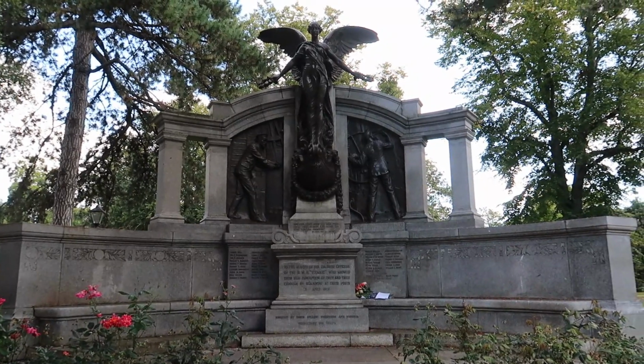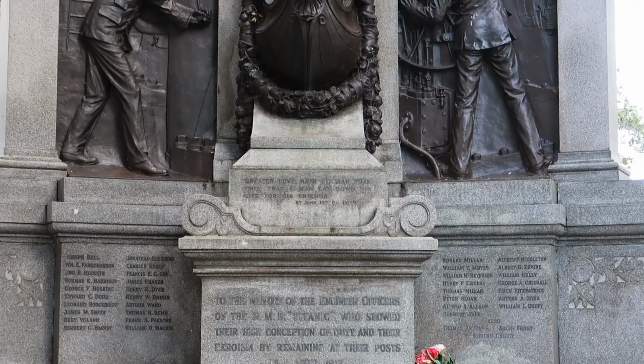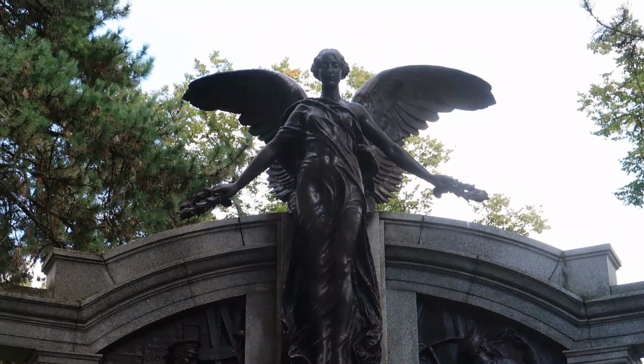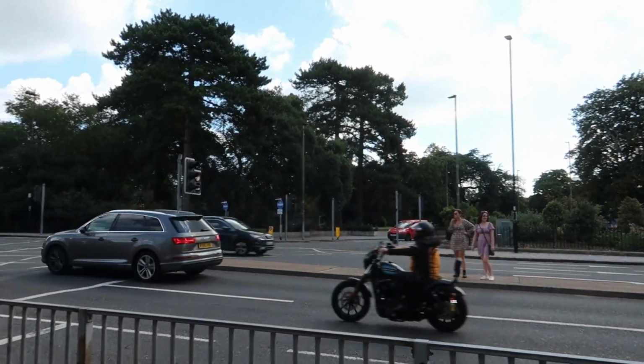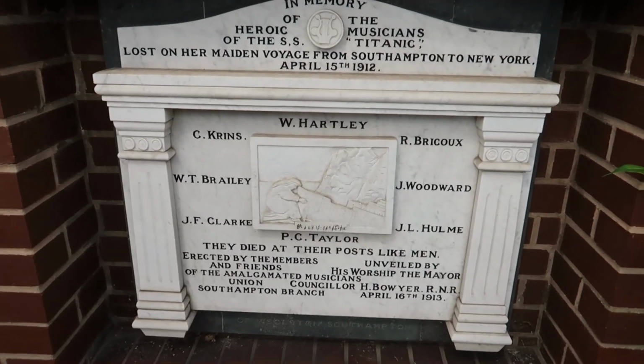Actually set sail from Southampton, so they do have memorials around town here. This one is for the engineers of the Titanic. So right over there was the engineer memorial for the Titanic, and then across the street here, this one is for the musicians that were on the Titanic.